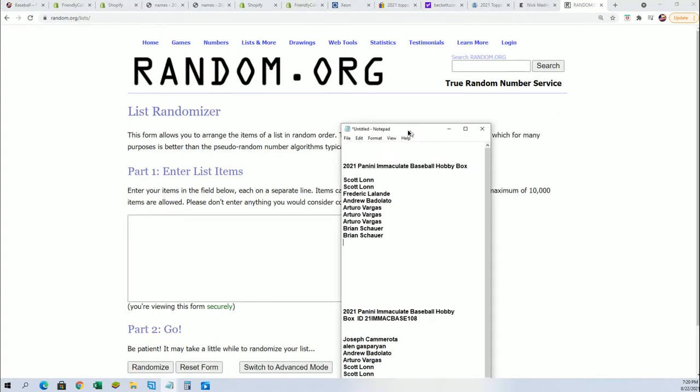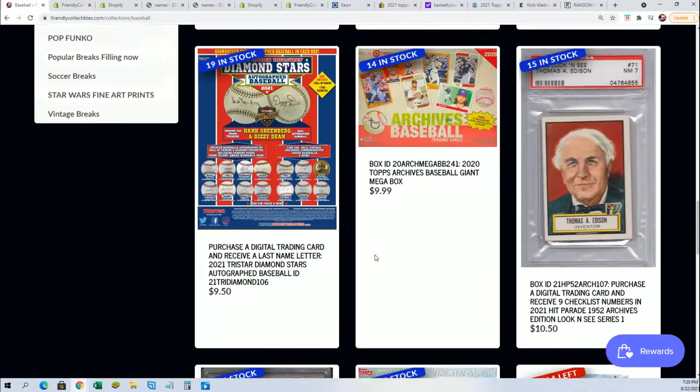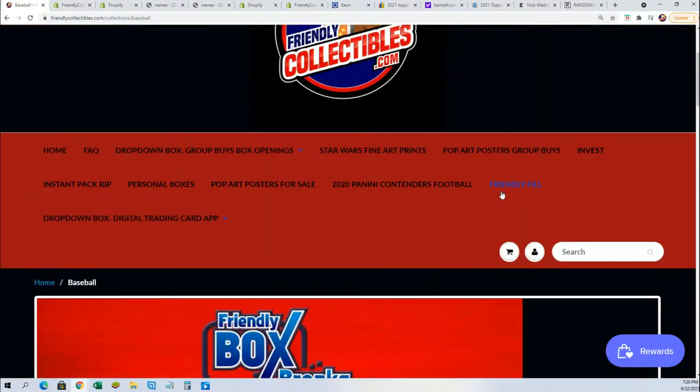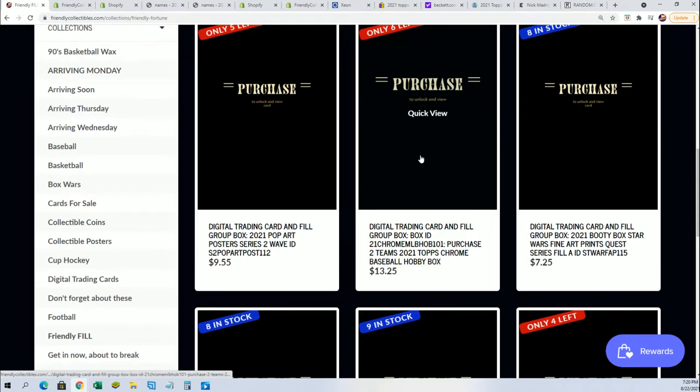The first thing we're going to do is find out who wins in the filler. We have a filler where there's 9 owner names and 4 winners. It's the same thing as the Topps Chrome filler that's going on. It's 9 total names and 4 winners. And our Topps Chrome filler's at 6 left.